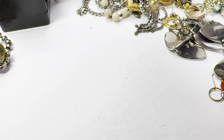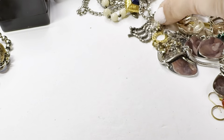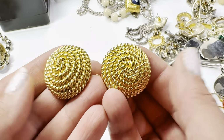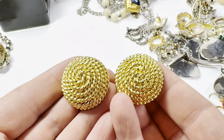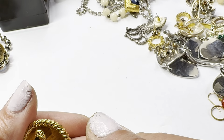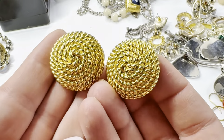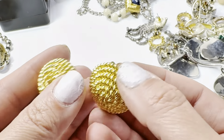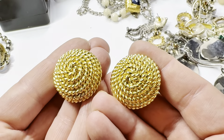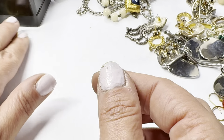What else do we have? I'll find something that's not tangled. Here's a really cool pair of earrings. These are gold. These are okay. These remind me of Monet. Let's see if I'm right. Dun dun dun. I am correct. Monet. See, I've been doing this too long, you guys. Monet earrings. These are really pretty. I love these. I probably had them before, and that's probably why I'm calling it. Okay, so Monet. I'm going to say $8 on those. Those are great.